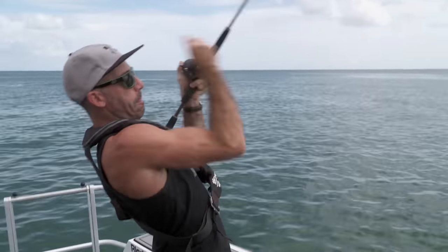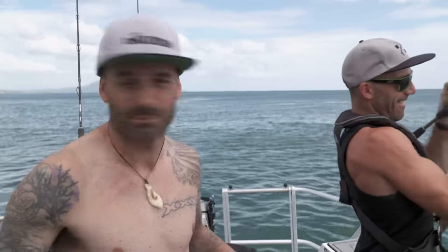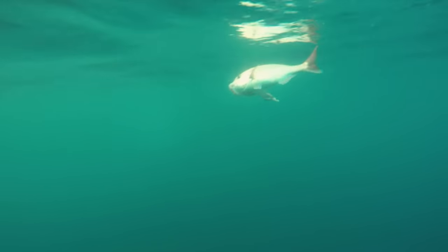So Ben, straight lining, Ben, yep. Yeah. What are we going? Mackie tail. Big Mackie tail. They're loving the Mackie tails at this spot. Mig's in the drink trying to find crayfish and shellfish. There he is. Oh, here he is.